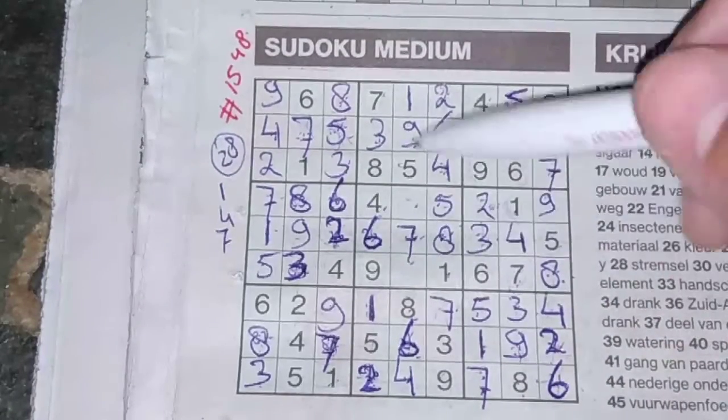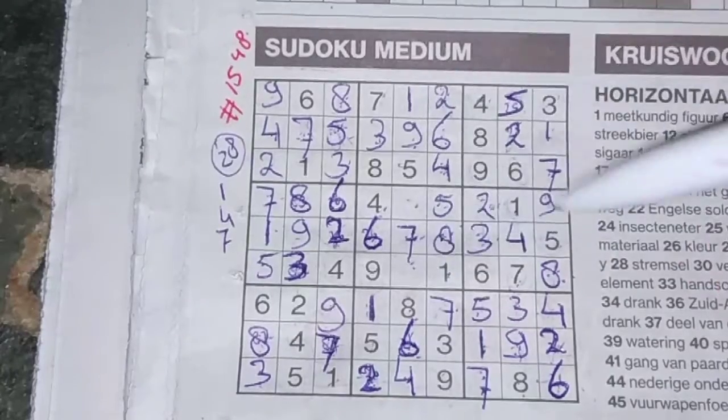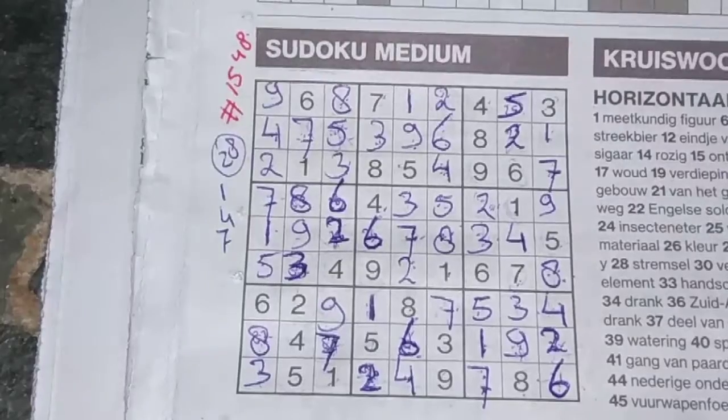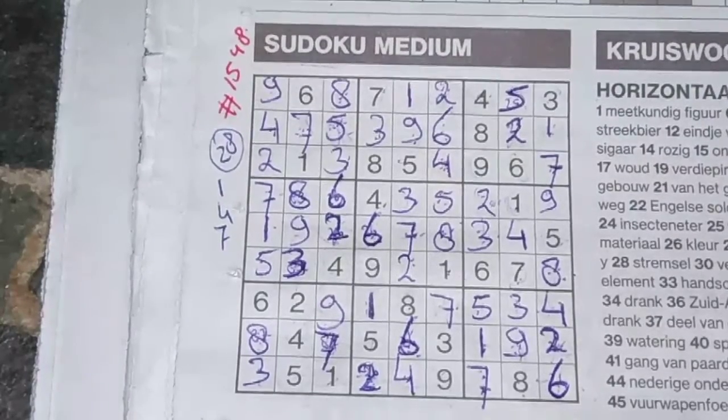Final two numbers of this big square, the 2 and the 3. We have a 2 here, no 2 there. 2 should be here, and a 3 goes there. Finish in 12 minutes. Yes.